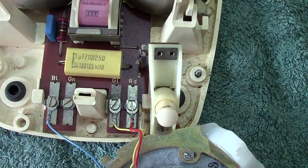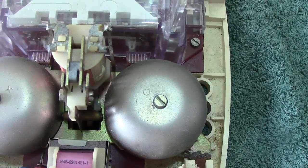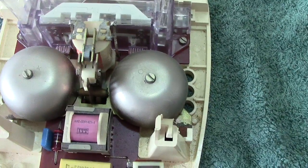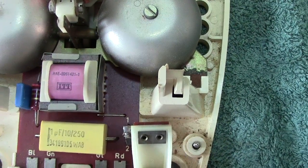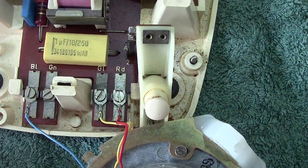Anyway, looking inside the actual movement, not a badly constructed phone actually. Like I say, very plasticky. The cradle springs are okay. The bell is rather unusual. You've got a vertically positioned coil. The loudness is controlled by a little button or a little wheel on the reverse side. There's your bells, your induction coil, which is made by ITT. They've obviously bought a lot of these in. A ringer capacitor and the connections to the dial.